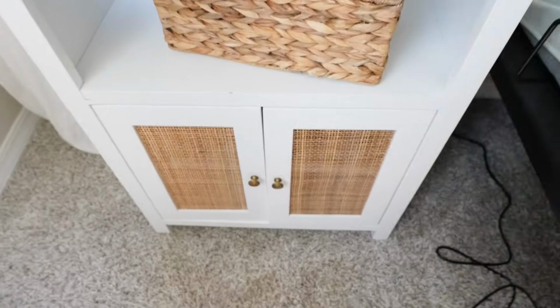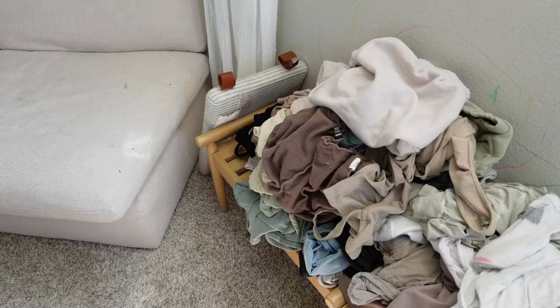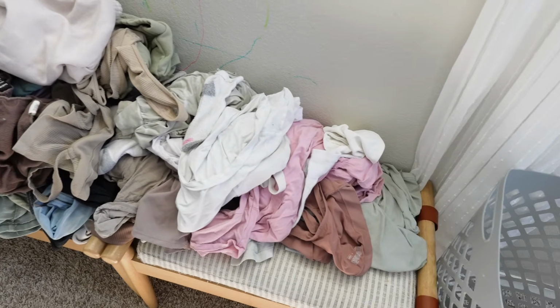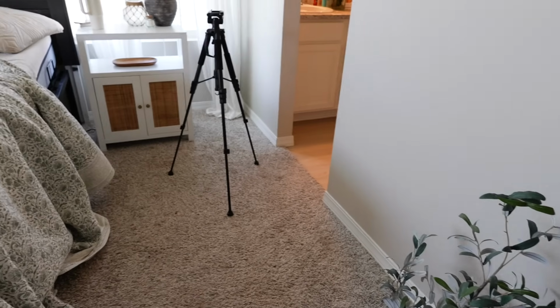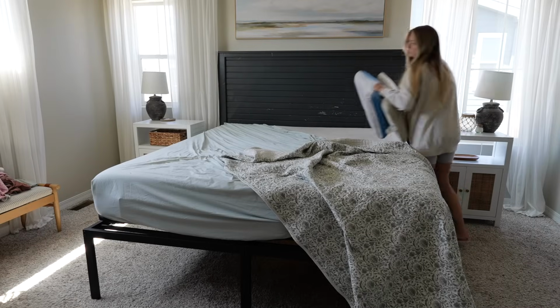So luckily there's not too many things to pick up, but there are things that we need to declutter and sort through, like in the nightstands, and I also need to fold and put away all of this laundry, and I'm also going to make sure I'm decluttering that as well. I'm going to get rid of anything that we don't wear anymore or that we don't fit into anymore. We're also going to give everything a good wipe down and just get this room looking nice and tidy again.